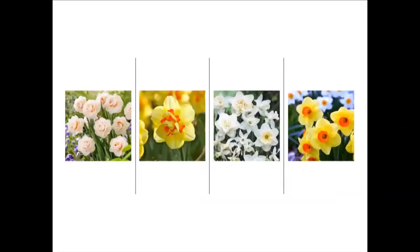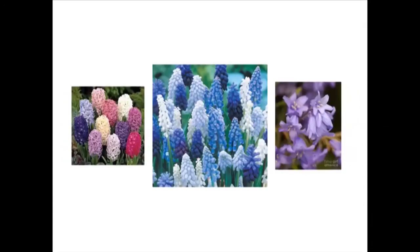Here's a look at some different narcissus. They are generally white and yellow, but newer varieties may also have pink, green, and orange. Narcissus are named after the handsome youth in Greek mythology who looked at his reflection in the river and fell in love with his own image. The hyacinth is a much smaller family of plants. It's also named after a man in Greek mythology who died when he was hit in the head by a discus. The myth claims the flower sprouted from his blood.